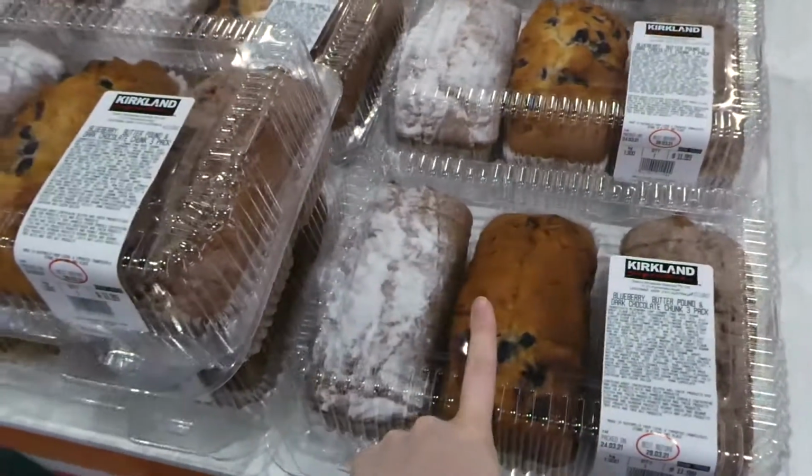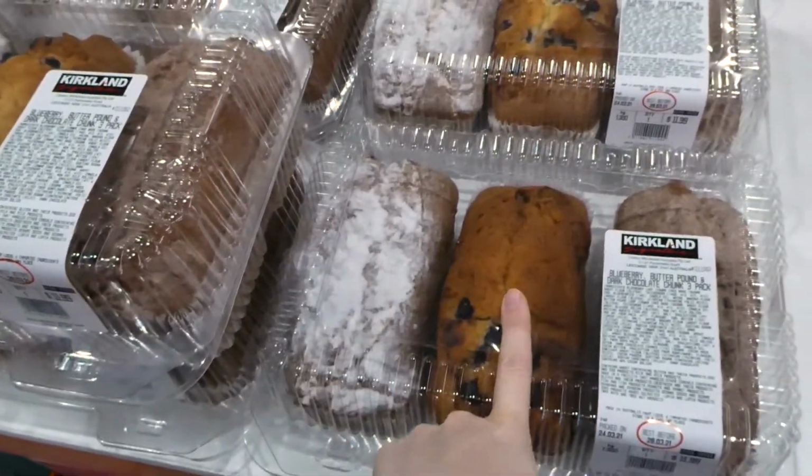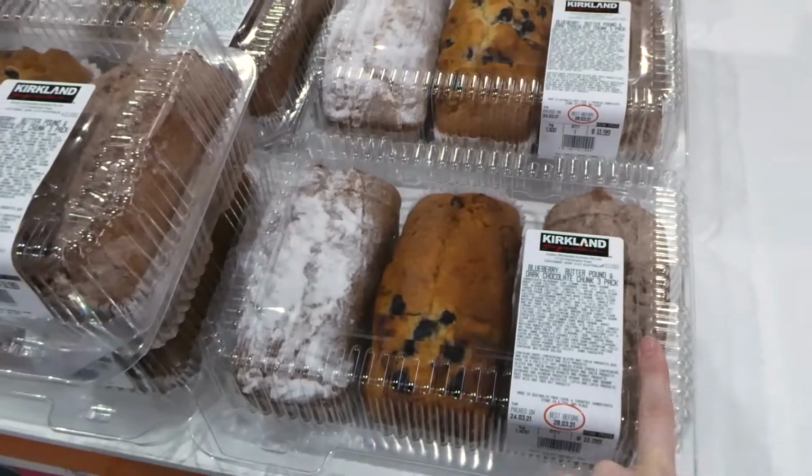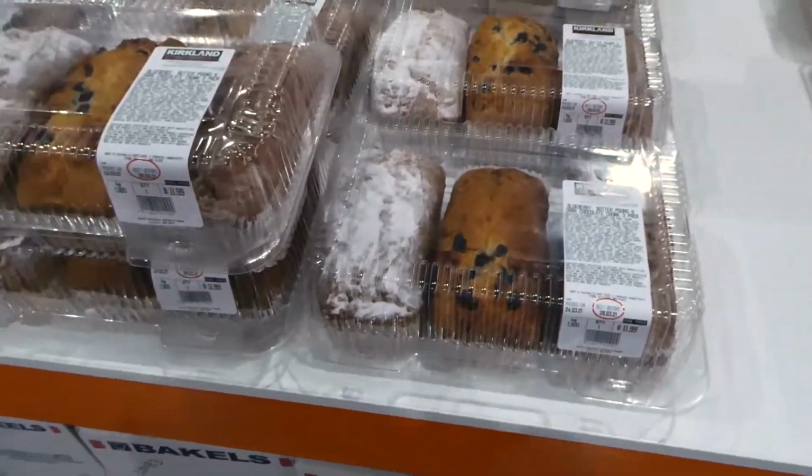And these are the pound cakes I was talking about. So it's the butter pound, blueberry, and this time it's dark chocolate chunk. And these are $12, and that's 1.3 kilos, and they're so good.